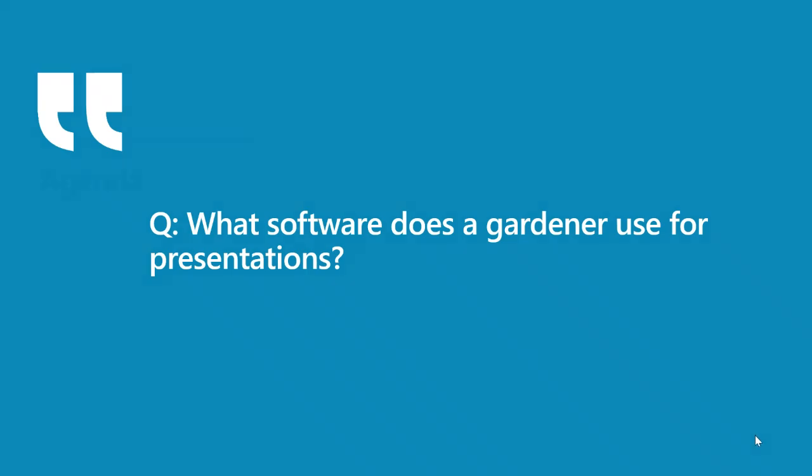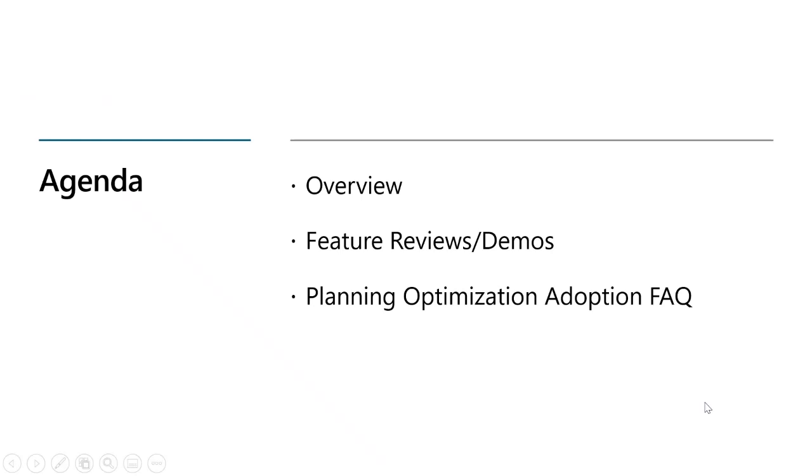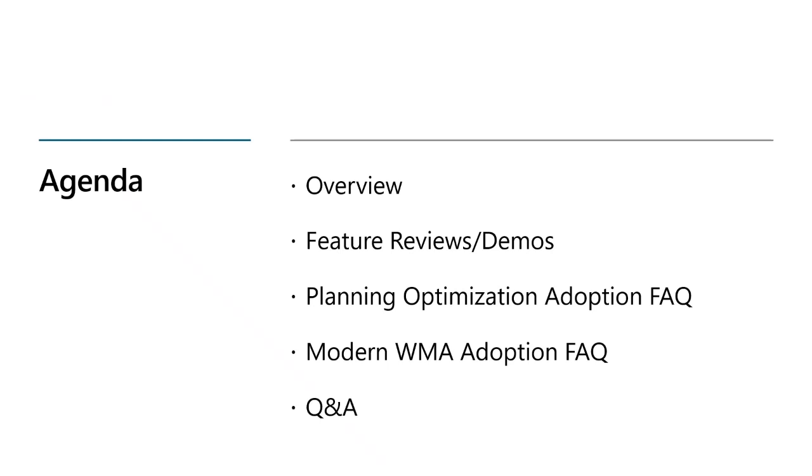Let's go to our agenda. Today, we're going to cover an overview of the new features and functionality available in this wave. We will dive deeper into a few of the features and do a demo. We will then go over an FAQ on the planning optimization adoption, as well as an FAQ on the modern warehouse mobile app adoption. And then we will have time for some live Q&A at the end. So as Erin mentioned, if you have questions, please put them in the chat. Zach will be helping Anne and I moderate throughout, as well as moderating that live Q&A at the end.